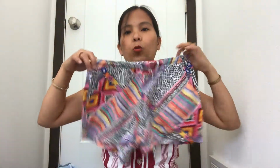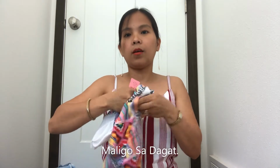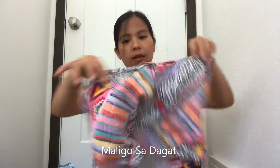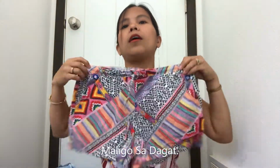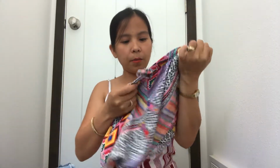Then the next one is cotton short. Cotton with pockets, both sides pockets. Gusto ko yung design nito. I love the design and I love the colors. And pwede tong suotin sa bahay or maliligo kayo ng dagat. Ito very comfy. Then it's garterized. Then the brand for this one is No Boundaries. Then the price is $5. Then it's a pink tag, 90% off, so it's 50 cents. And for the Philippine peso, it's 25 pesos for this short.